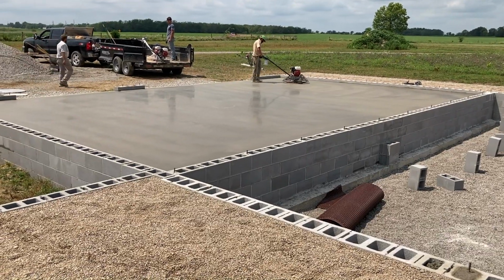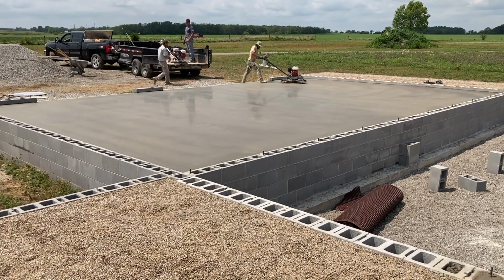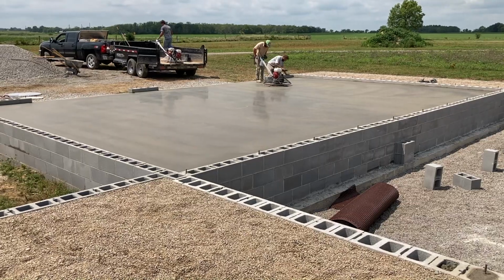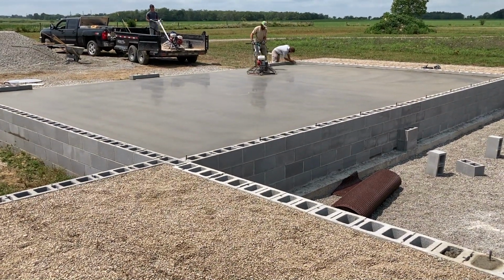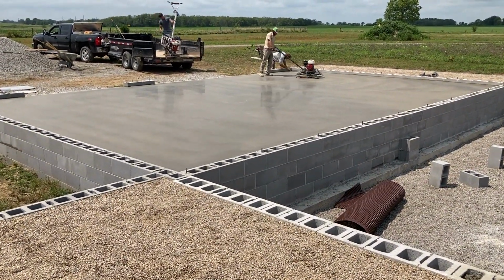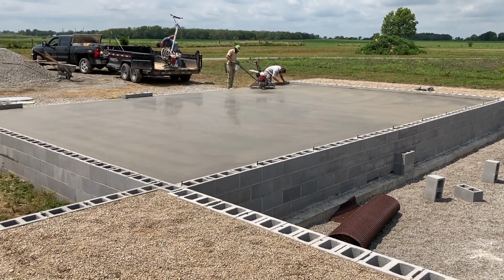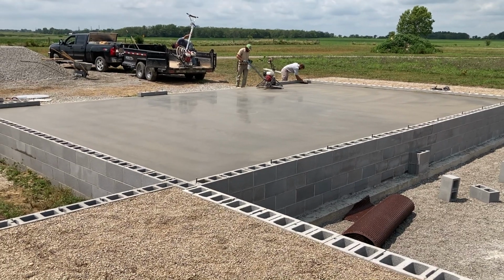I left for an hour and a half to take some lunch home, and I almost missed the whole show. It's about 95 degrees out here, the steady hot breeze, and Ronnie said it's setting up so fast they barely had time to get the equipment on it.